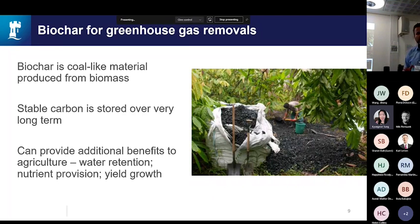And so this is where our work on biochar comes in. I don't know if people will be familiar with biochar. Just very quickly, it's essentially making a coal-like charcoal substance from biomass, where if done correctly, we can create a very stable form of carbon that can then be deposited onto soils, and it can remain there, sequestering that carbon content over a very long term. So thinking of hundreds, thousands and thousands of years potentially. In some contexts, we can also see additional benefits from applying biochar in agriculture and forestry settings. We can help with water retention, providing nutrients, potentially increasing the yield of agricultural products as well.